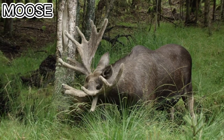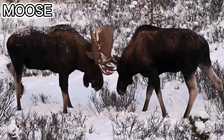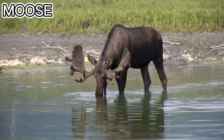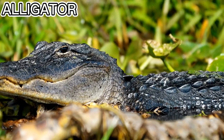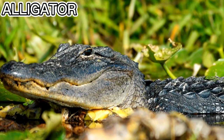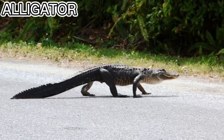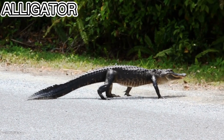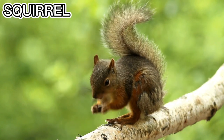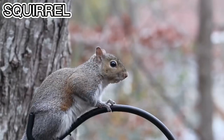Moose. M, m. Moose starts with the letter M. Do you see their big antlers on their head? Wow. Alligator. Alligator starts with the letter A. They have a lot of teeth. Squirrel. Squirrel starts with the letter S. Squirrels love to collect and eat nuts.